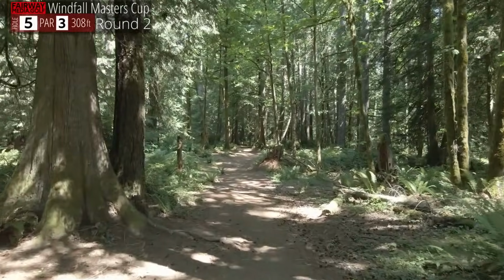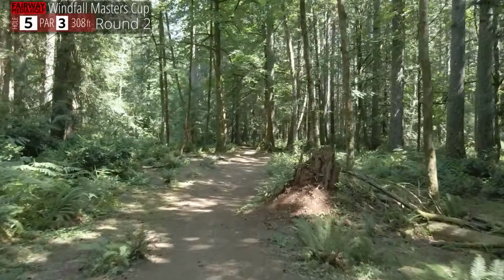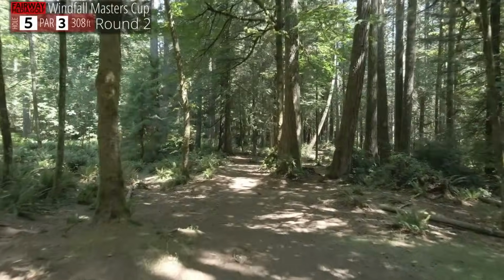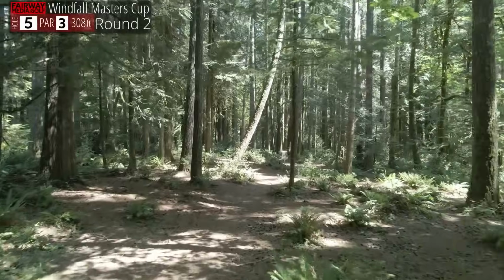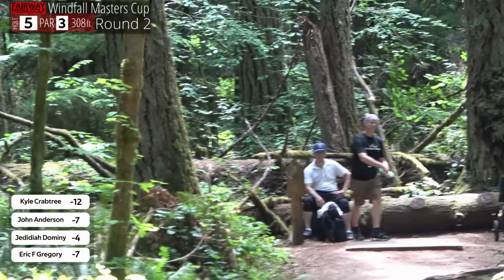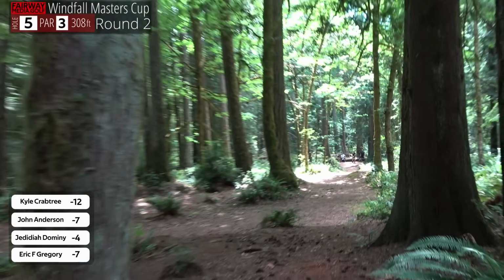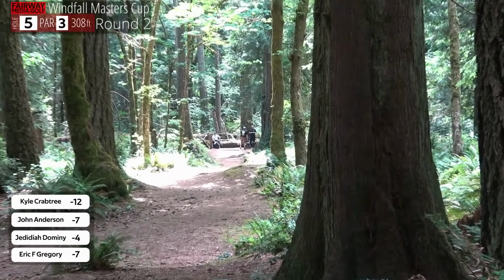33% birdie rate. Hole 5, par 3, 308 feet. Straight ending right. Remember, you want to end under that bent tree to the right, or leaning right. And we got Eric on the box. Ooh, hit that middle tree, pushing in the left side.